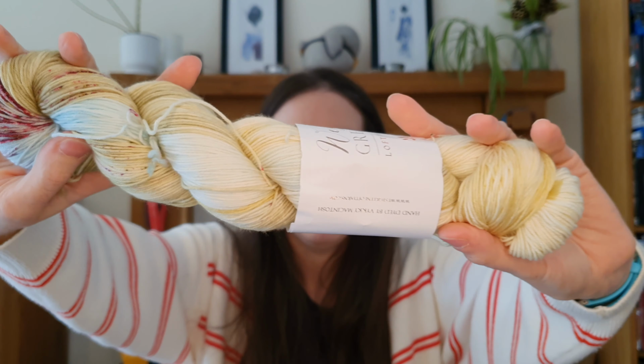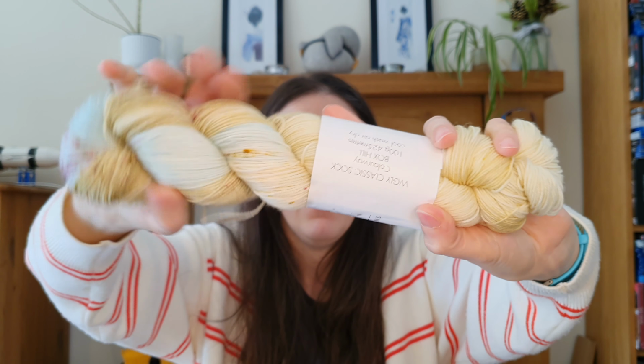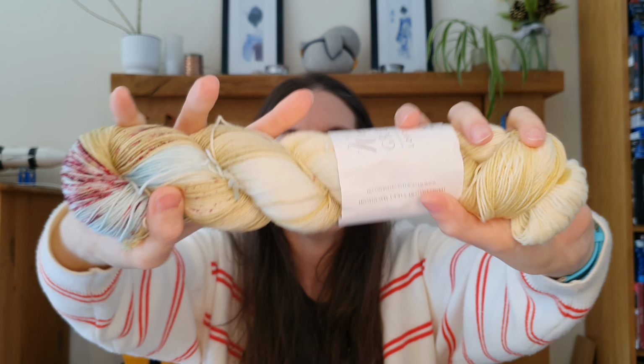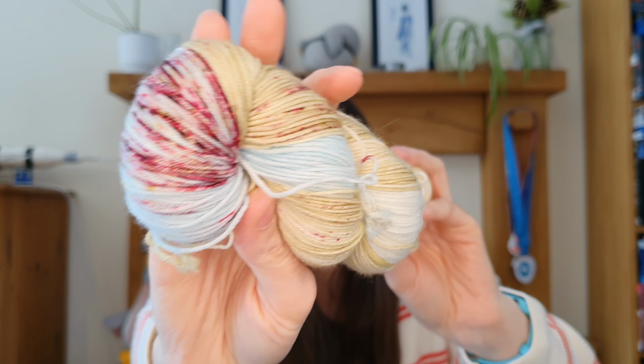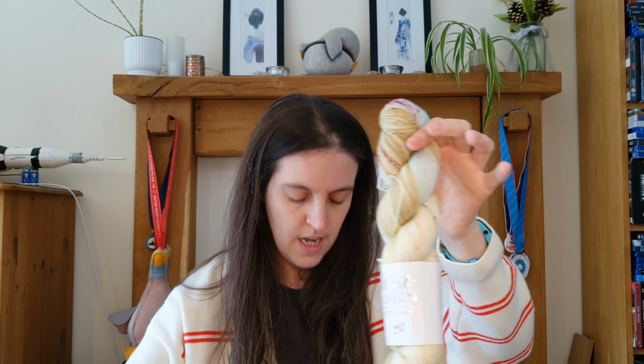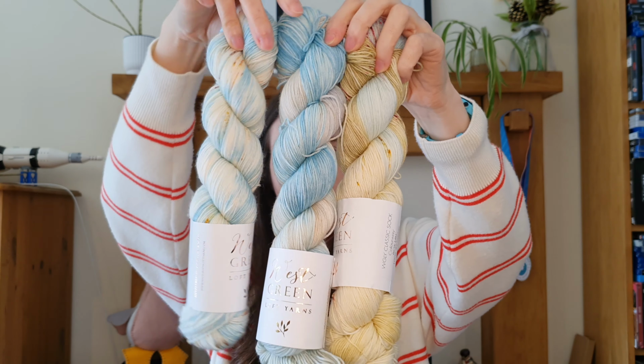So this colourway is called Box Hill, and here it is. Another beautiful colourway. There's subtle blues, greens, pinks, a bit of red at the top. Beautiful colourway, this, stunning. And then that will be added to those two. Hope you can see where I'm going with this. I'll just put those down there.